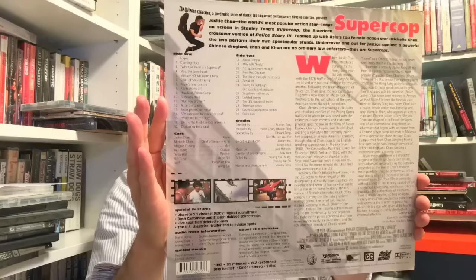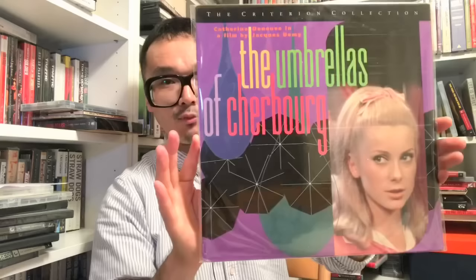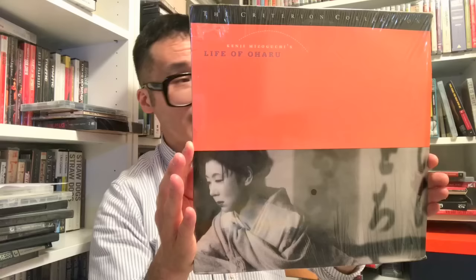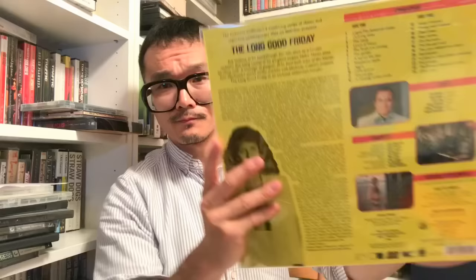327, Supercop. Number 328, The Umbrellas of Cherbourg. Number 329, The Life of Oharu. Number 330 has no title, so let's move to number 331, The Long Good Friday. Number 332, Early Summer.